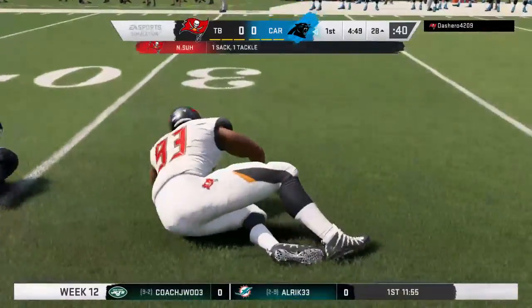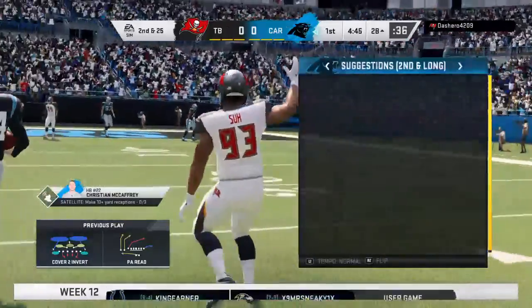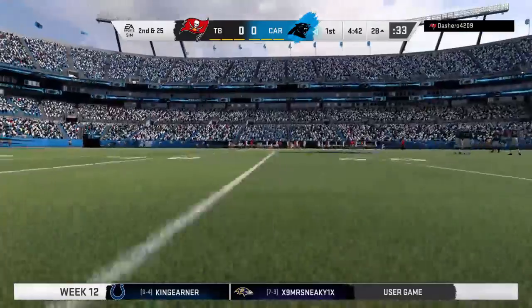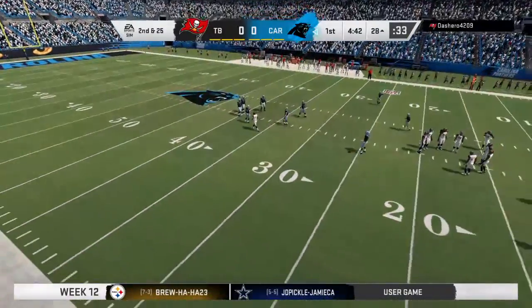Now Locke on the bootleg. And a big loss here as he's taken down. Ndamukong Suh has now recorded 10 sacks on the season. They just gave up a sack there, and if I'm not mistaken, they gave up 4 last week, didn't they? Yes. And just looking really porous, aren't they?